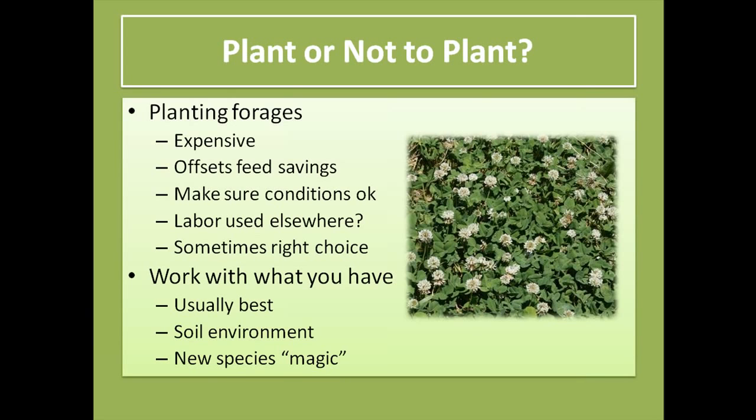And the reason is seed is expensive, and getting establishment of forages can be expensive, whether it be in equipment, or drills or whatever else. It costs money to establish forages. And the question that you need to say is, does it offset the feed savings that I could potentially get, or the impact on the feed quality in that?